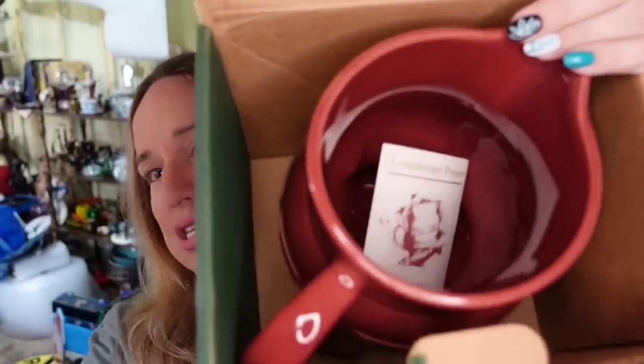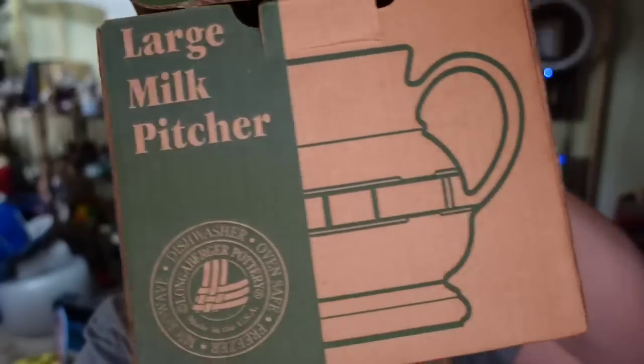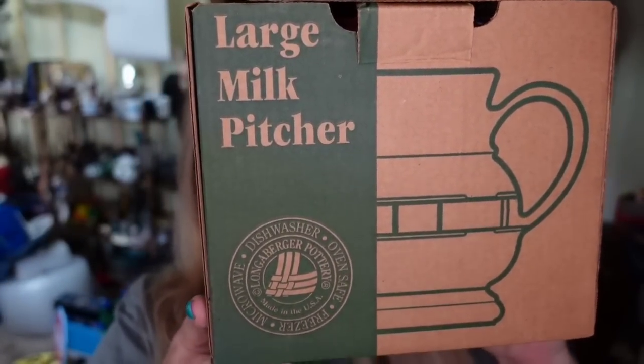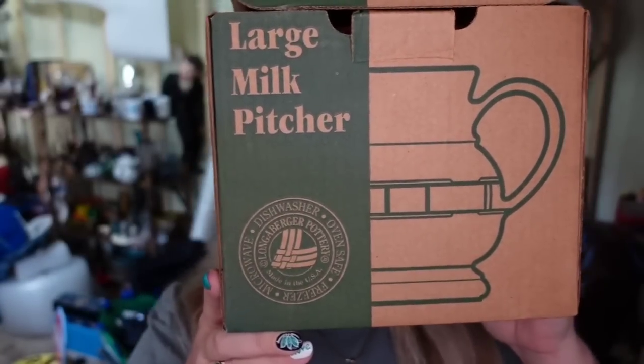Next is a large milk pitcher. This one also is paprika. So this is one of the items in that same lot that I paid $5 for, but this one sold for $45.49, making it about a $35 profit in the same 4 months.